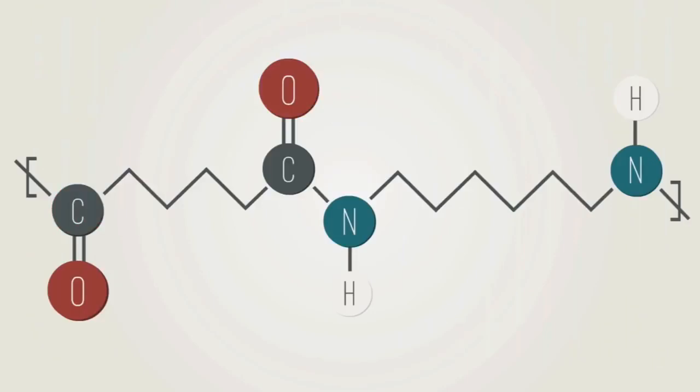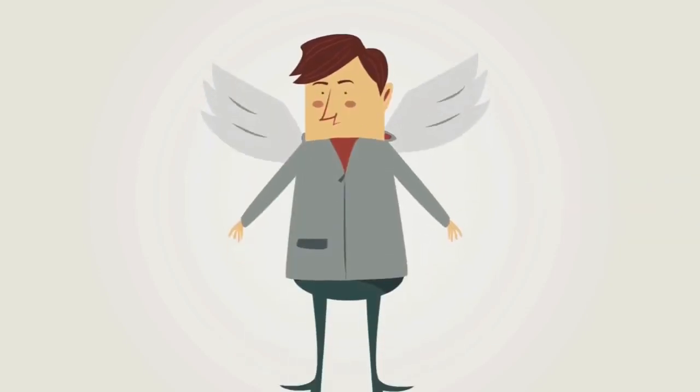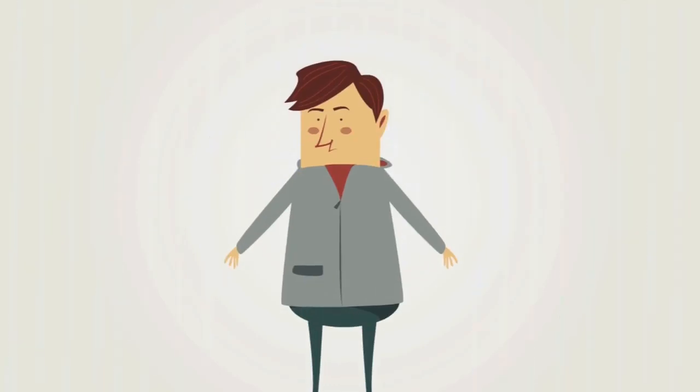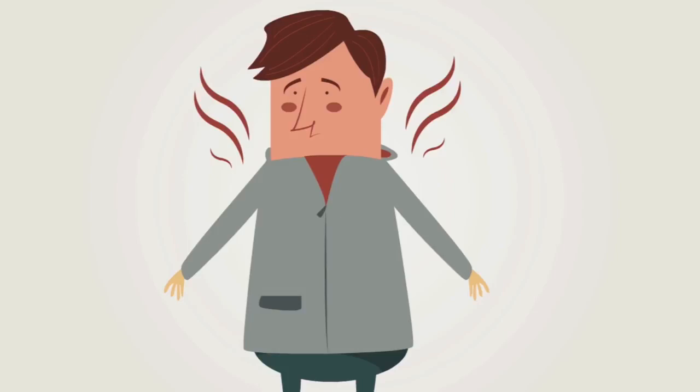Nylon, a traditional polymer used to make some clothes, has desirable properties. You may even wear a jacket that's made from nylon. Nylon is tough, lightweight and waterproof. Sadly, it's missing a desirable property in that it doesn't allow sweat to pass through, so when the person is wearing a garment, they can become quite uncomfortable.